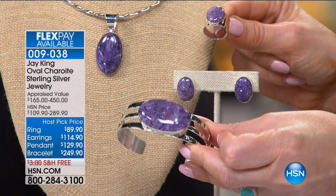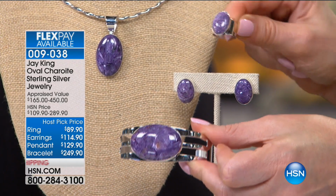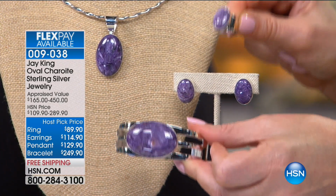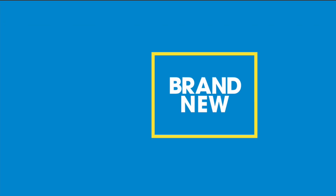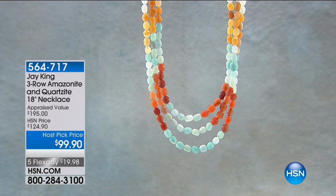But it's not even the price. You cannot, at any price, find this quality. This is coming up, but between all four pieces, I have fewer than 500 of these available. If you don't know the story with Charoite, please stay tuned for it. If you do know the story, please don't miss yours.